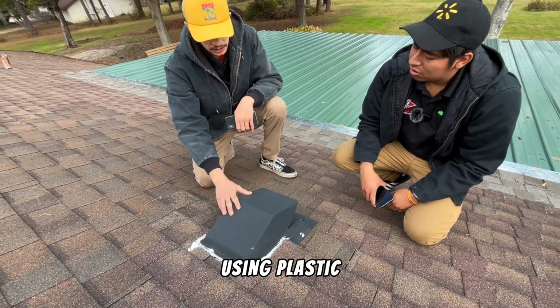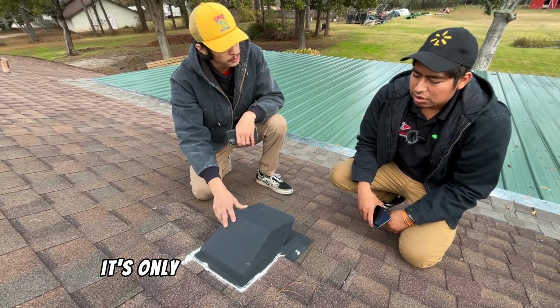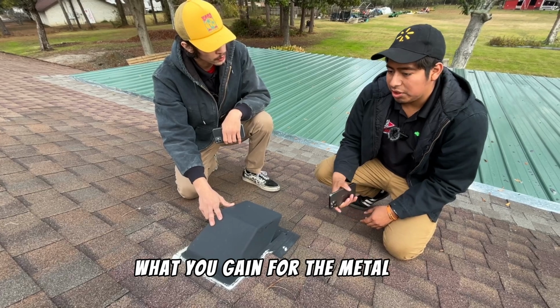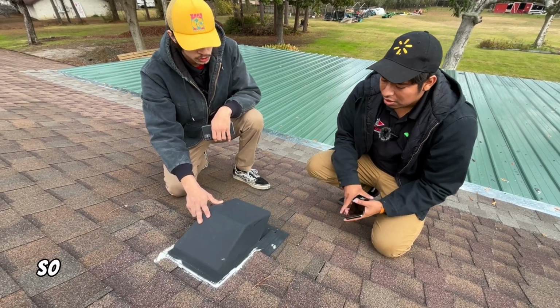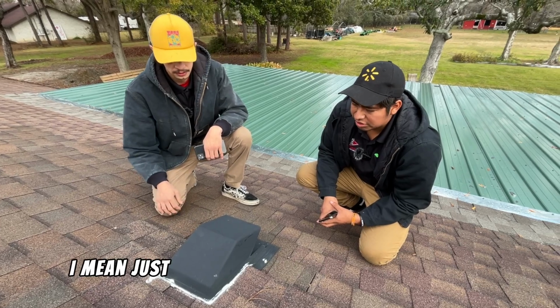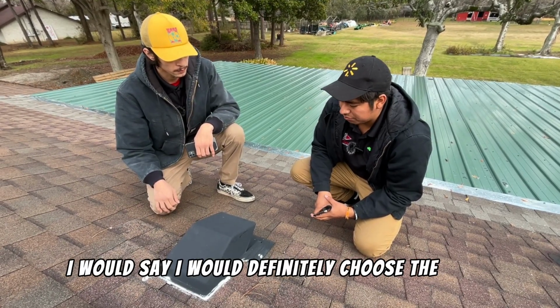Using plastic, is it cheaper for the homeowner than using metal? It's cheaper only by $10. I mean, what you gain for the metal one, it's a huge difference. You get a little bit more years with the metal than this stuff right here. So we're talking about more lifespan with metal than plastic. Yeah, I mean, just for the little extra dollars, I would definitely choose the metal.